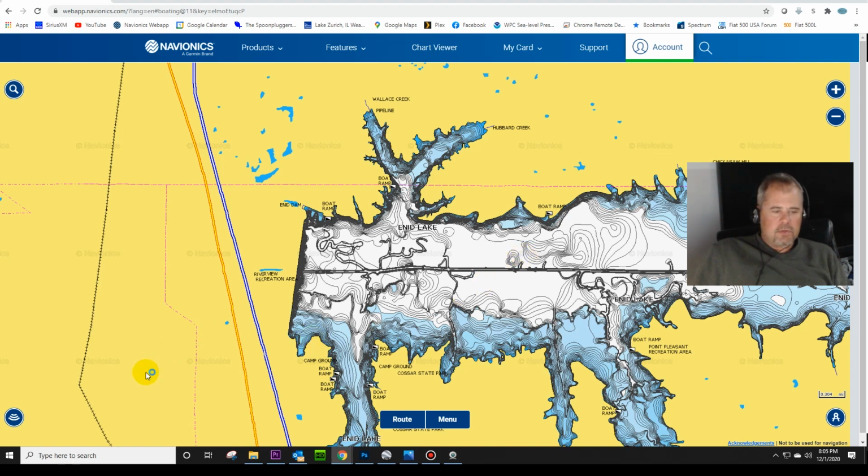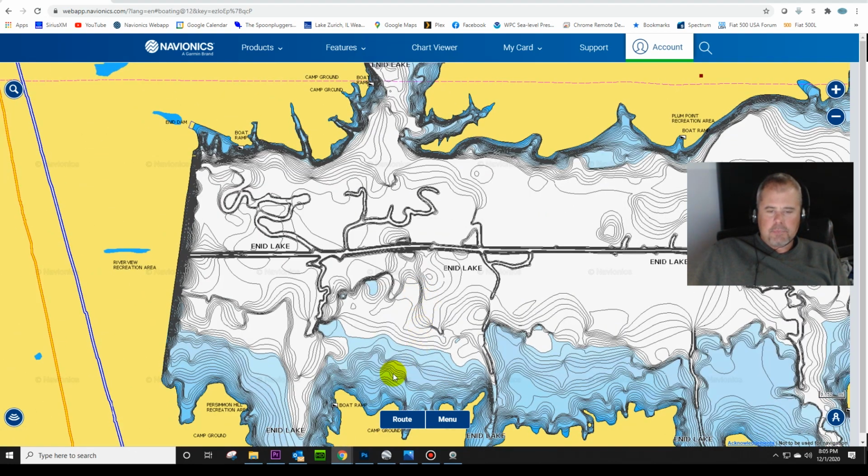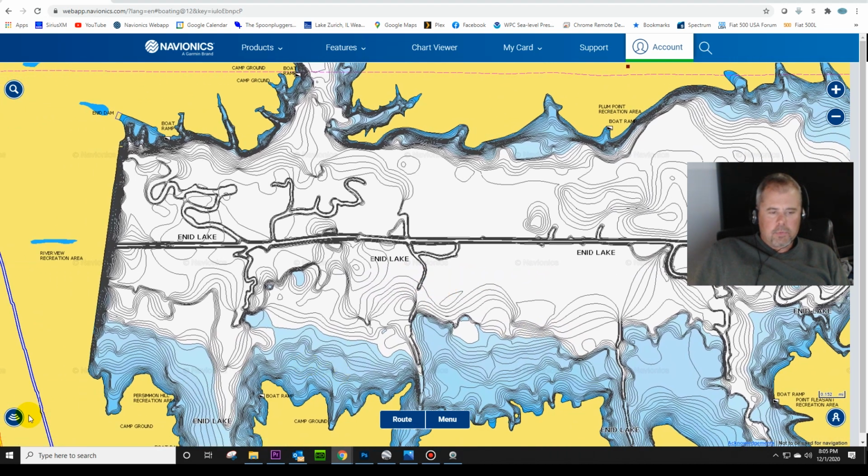I wish they would not do that because the average novice fisherman is going to look at this and think that it's a true HD map. You can just tell the way these contour lines are that it's not true. They just interpolate that standard definition data, and they just guess at what it would look like, and you can't do that when it comes to the bottom of the lake.